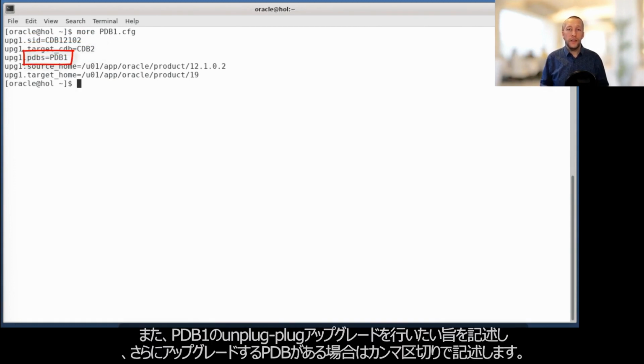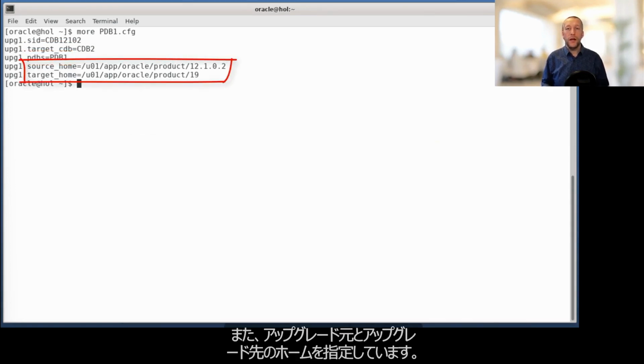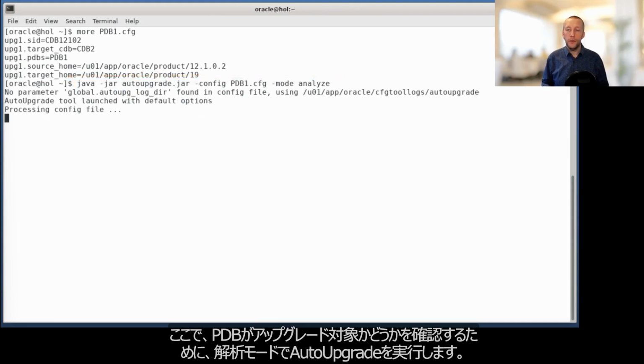I also have listed that I want to do an Unplug upgrade of PDB1, and if I had more PDBs to upgrade, you could put them in a comma-separated list. And also, I specify the source and the target home. Now I run AutoUpgrade in Analyze mode to see whether the PDB is eligible for upgrade.